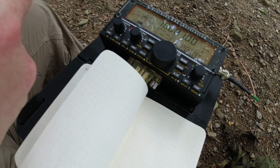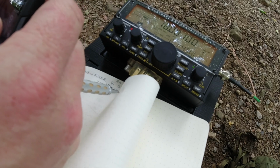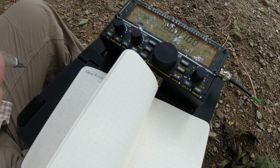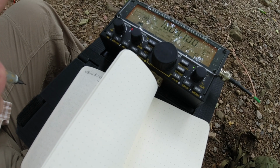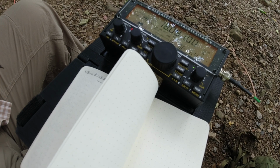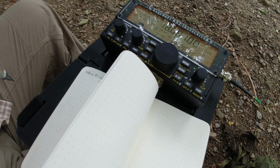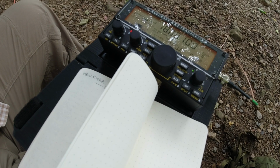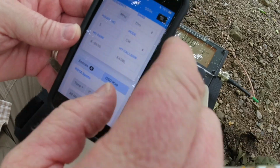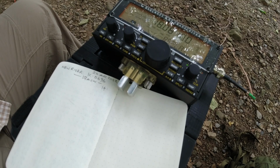Park reference K-O696, 18081. Yeah, now I'm spotted. Okay, maybe I'll get somebody now. Good, it held everything. Sometimes it clears that out. I don't know why it does that, but it makes me a little scared of moving off of the frequency there.